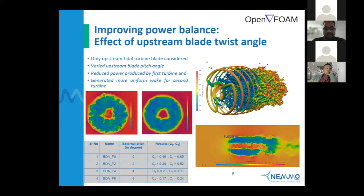By changing the angle of attack, we have done a bunch of simulations in which we change the external pitch, and we have observed that if you change the angle of attack for the upstream turbine, the coefficient of power for the upstream turbine will decrease. The effect on the downstream turbine is that it will see a more uniform kind of wake. Consequently, at some point, the inflow characteristics for the upstream turbine and the downstream turbine will be comparable.